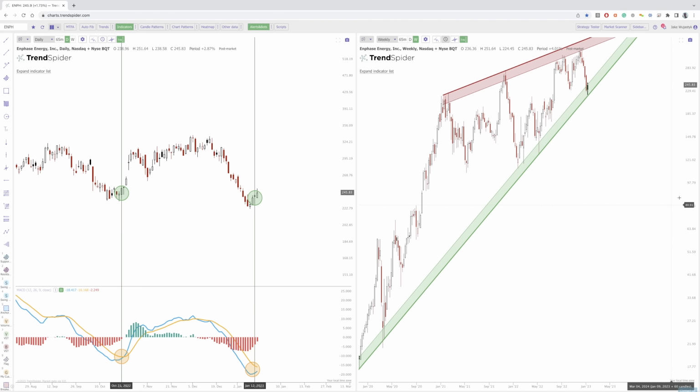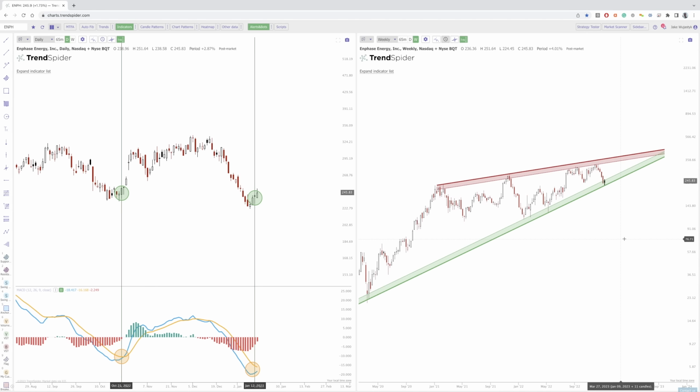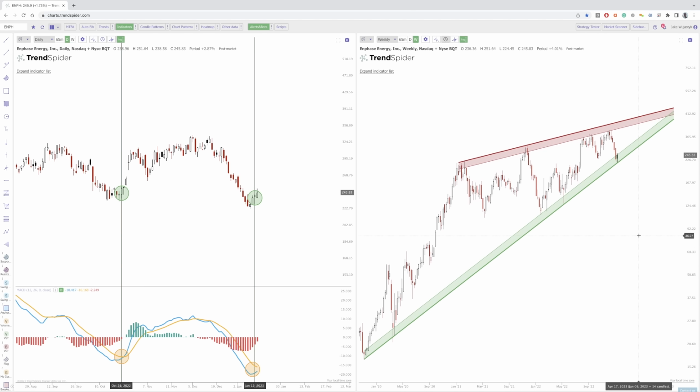Now, on the weekly chart, you can see here that we have this longer term support zone and pretty much almost a perfect bounce off this area. And we've tested this area multiple times. So 1 back in 2020, 2 back in 2022 in February, 3 in May of 2022, and then 4, we're testing it once again. So pretty much a huge ascending wedge here on the weekly chart.